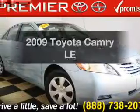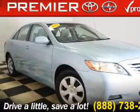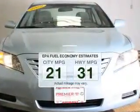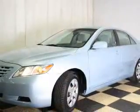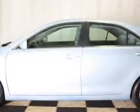Check out this 2009 Toyota Camry. Travel the roads in style and comfort in this great vehicle. Better gas mileage means better long-term driving, and this ride delivers with a great low fuel consumption rate. The powertrain includes front-wheel drive with an efficient four-cylinder engine that responds smoothly to its 5-speed automatic transmission.